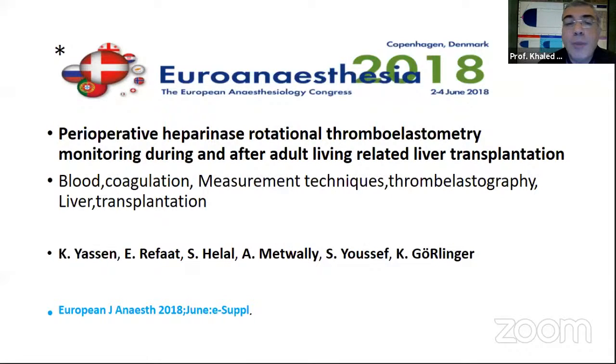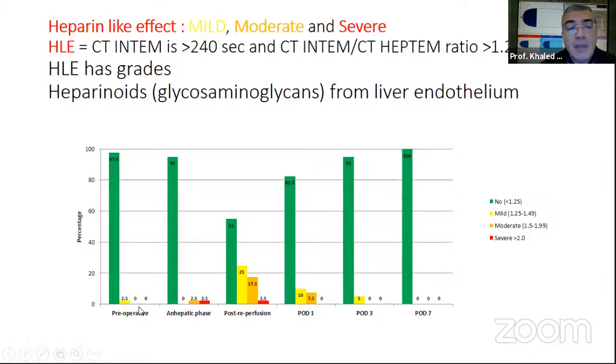This research was presented in Copenhagen, Denmark, in 2018, and it shows the phases of liver transplant: preoperative, anhepatic, and reperfusion. Most commonly, we find heparin-like effect after reperfusion, and it subsides automatically on its own. It comes in for 5-10 minutes, half an hour, and then it subsides. By the first day and second day, you can see in the yellow colors, we could find some traces of it. But what was important in this research is the severity of heparin-like effect, the ones in red.